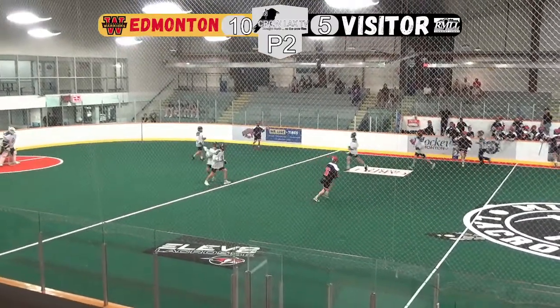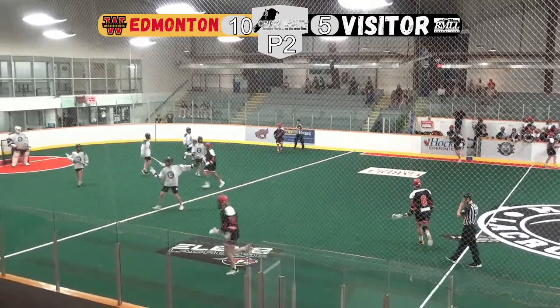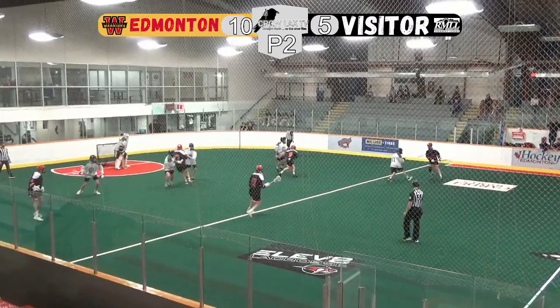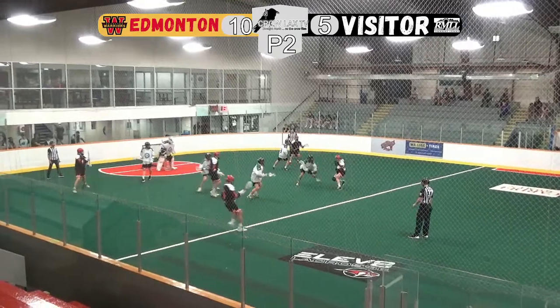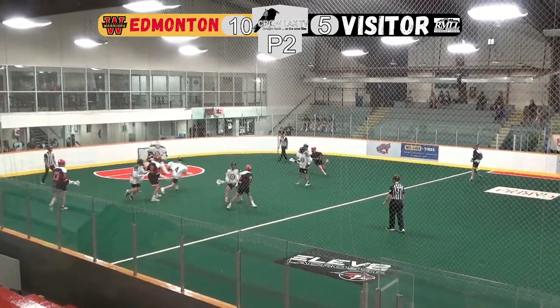Here's Lanthier with it. He hands off to Dewart. Simonson. The Warriors threaten to pull away here. Simonson. Bit of a pick set there by Ben Royer. Not much going on here. Ball is swung over to Elliott.